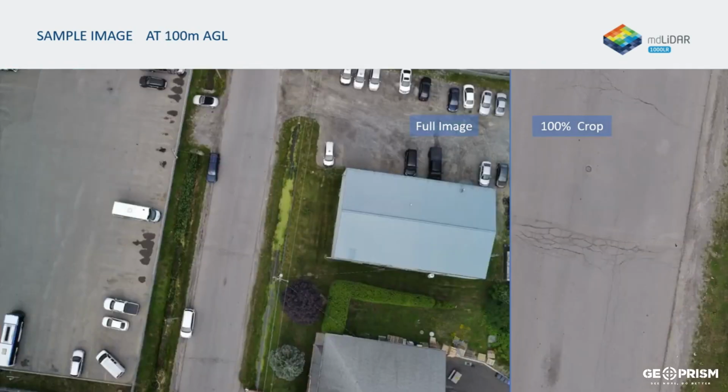And we're going to keep on climbing. Now we're at 100 meters AGL. And again, full image on the left-hand side, 100% crop on the right. And I want you to notice how you can still see the cracks in the pavement pretty well at that height.